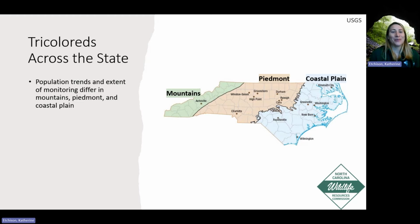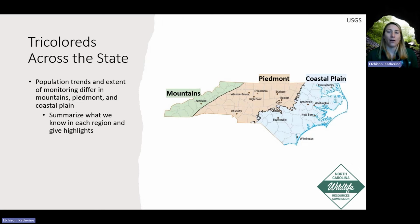So we're going to go just region by region, and I'll give a summary of what's going on and then a highlight from each of these 3 regions. And so we'll start with the mountains and we'll work our way east.